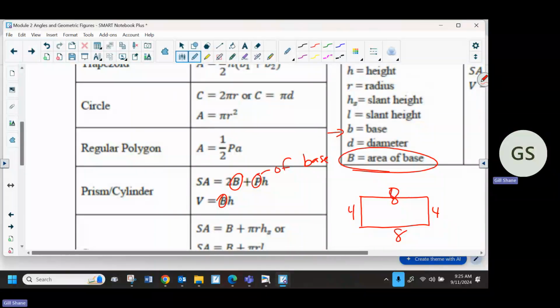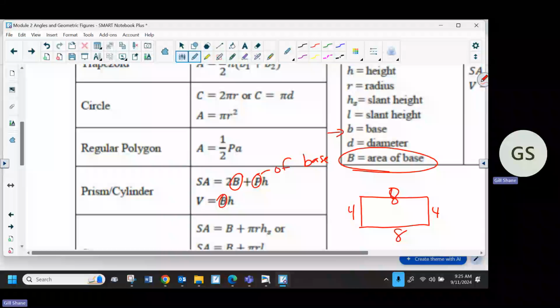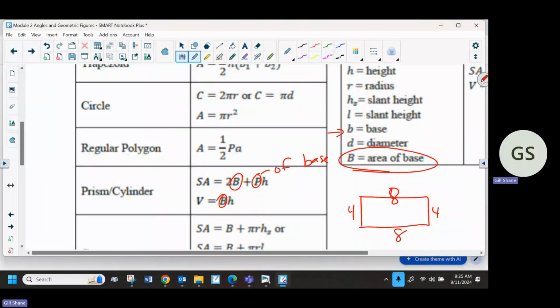In some cases, you just add all the sides up. But what if that's the base? How do you find the perimeter of that? Base is a circle now. I don't have sides to add up. Try to find it. Anthony, right?